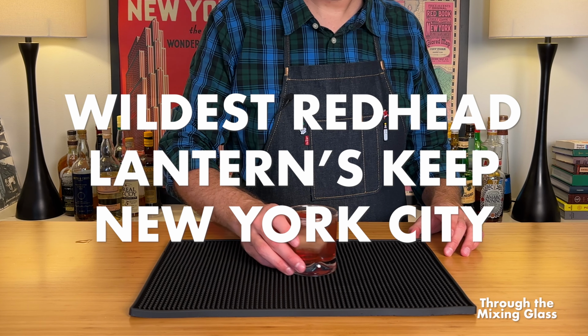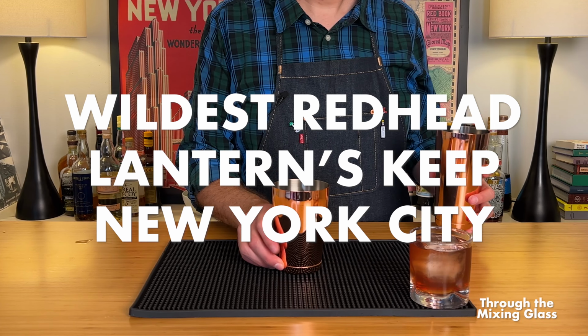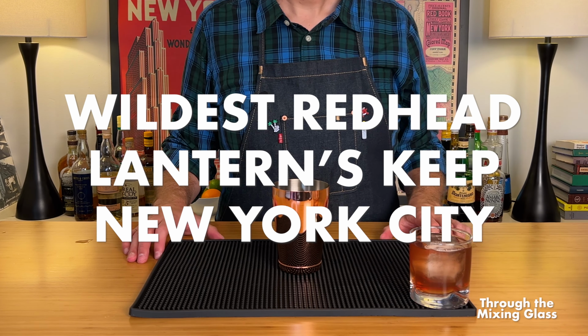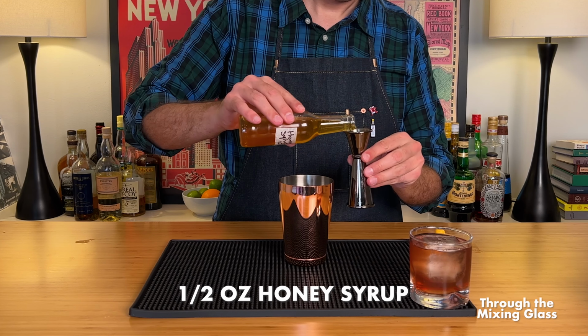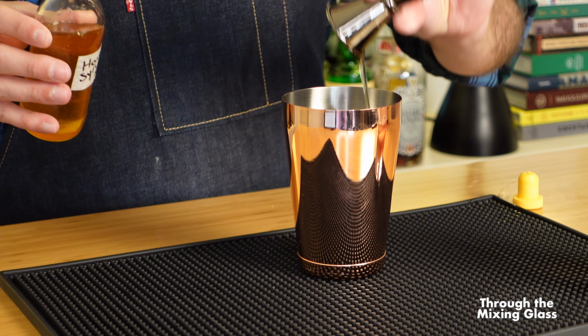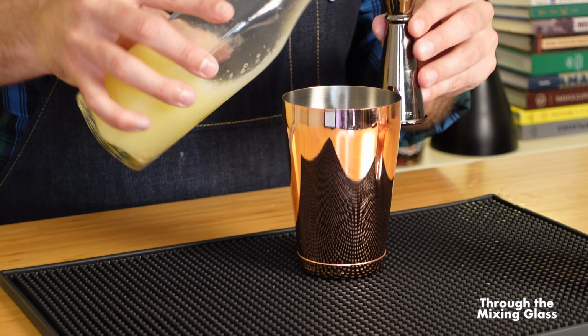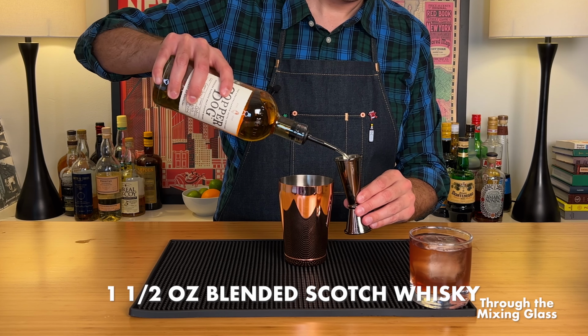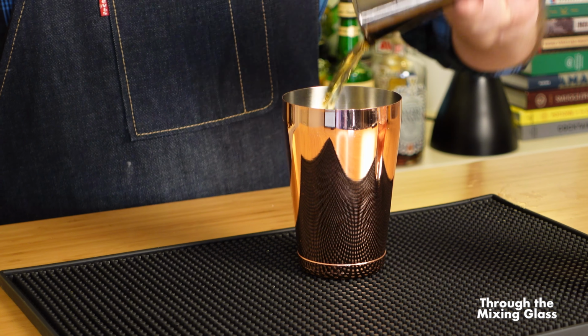Our next drink is the Wildest Redhead, which was created in 2011 by New York bartender Megan Dorman during her time at Lanterns Keep. First into our shaker is 1/4 ounce of allspice dram. Next is 1/2 ounce of honey syrup. Let's follow that with 3/4 ounce of freshly squeezed lemon juice. Now it's time for 1.5 ounces of a blended Scotch whiskey. I'm going with Copper Dog.